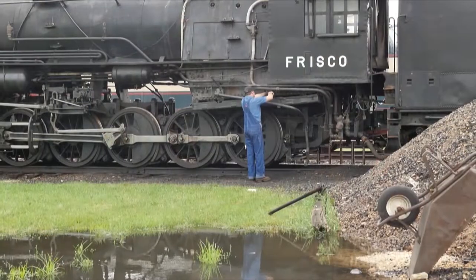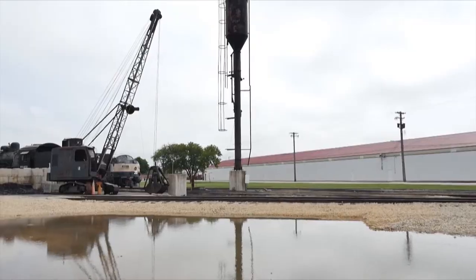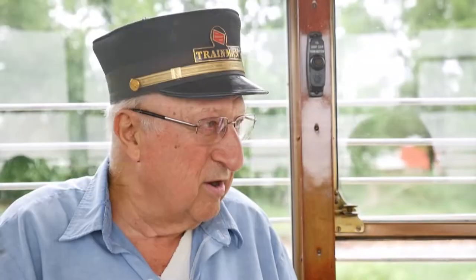Let's backtrack a little bit. Tell me a little bit more about the museum itself. I know we're still on museum property. We are, correct? We are. How many acres is this? Well, there's actually over 100 acres, but we own about 300 and some odd. I like to call this the Miracle on the Prairie because they moved here. This was the worst place to move to at the time. And today, it's actually a great location.